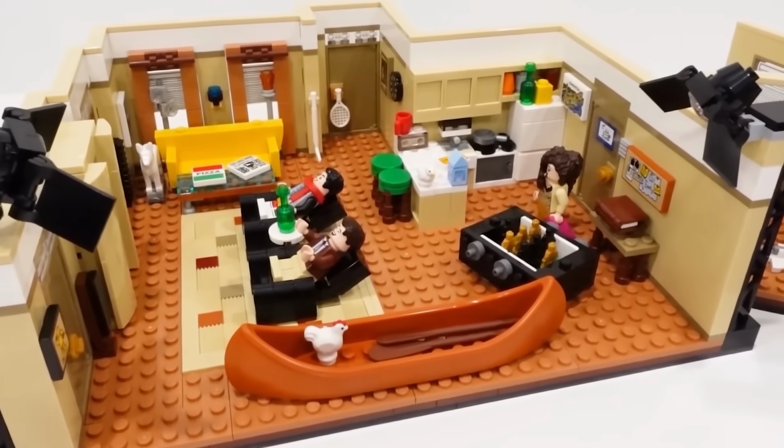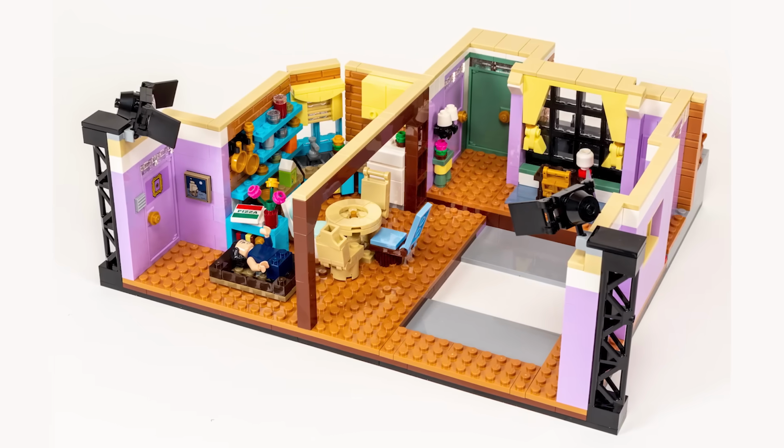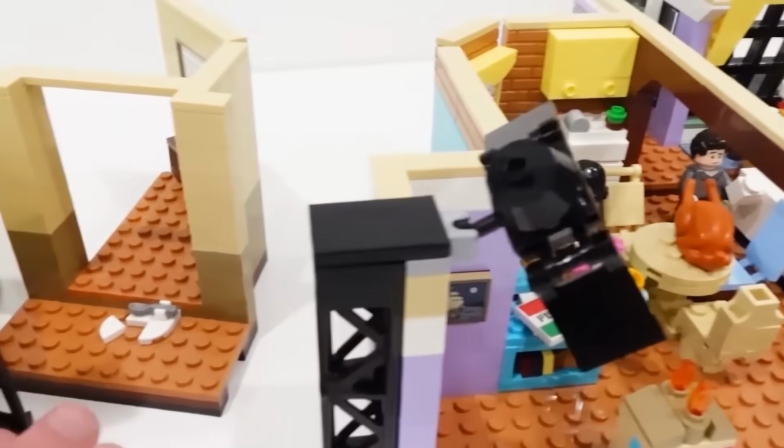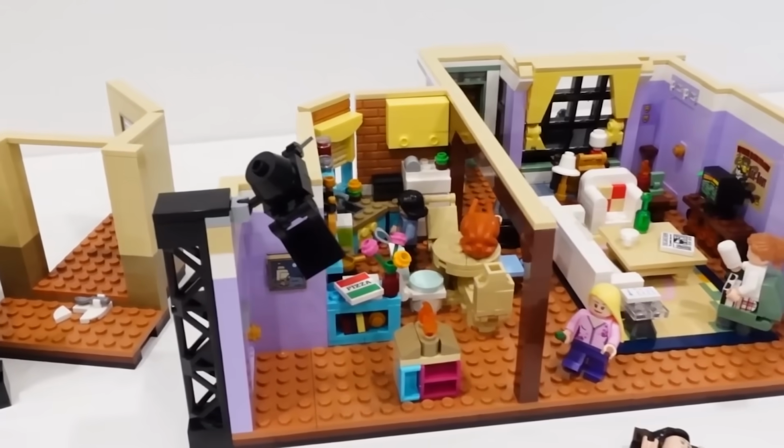The Friends apartment set was made to look like the actual set of the show where they recorded, including the lighting. If you look at the sides of every room, you'll see scaffolding with a light on top, just like how they do it in Hollywood. This is a super subtle but awesome detail that I wouldn't expect to see out of LEGO back in 2021.